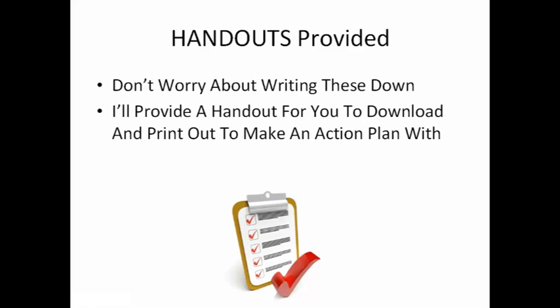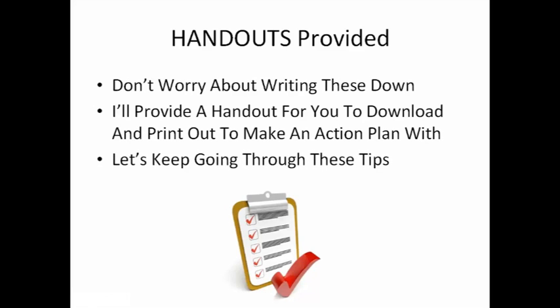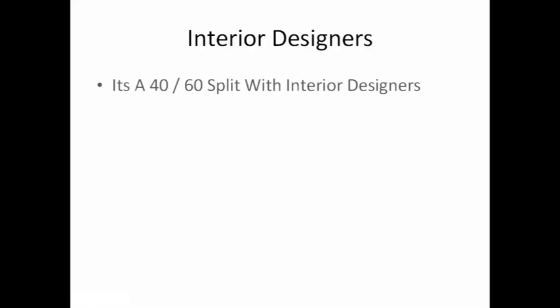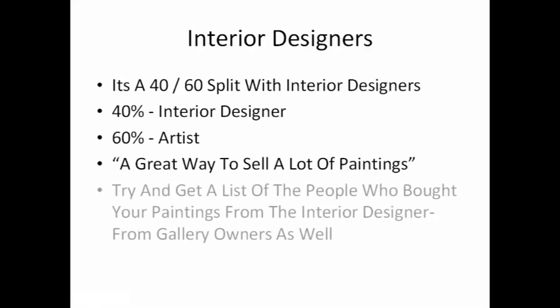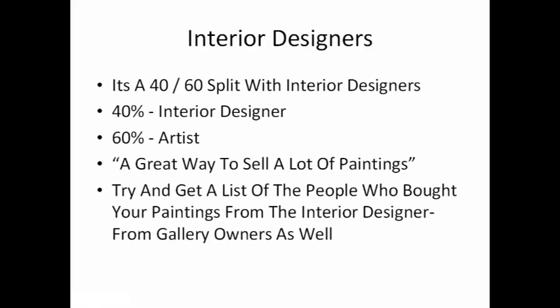Okay. Next, there's interior designers. Now, normally the split with interior designers is 40-60. They get 40%, you get 60%. It's a really good way to sell your art. If you can get in good with a good interior designer, that's really a great way to sell a lot of paintings because they'll just keep recommending you to more and more of their clients that they're redoing their homes for. And once they've purchased one of your paintings, then you can start to cultivate that relationship individually as well. And make sure that you have the arrangement with the interior designer that you get the list or the name of anybody who ends up with one of your pieces.